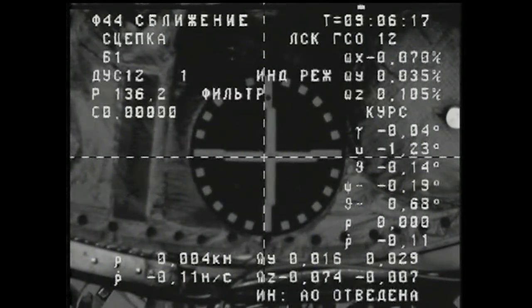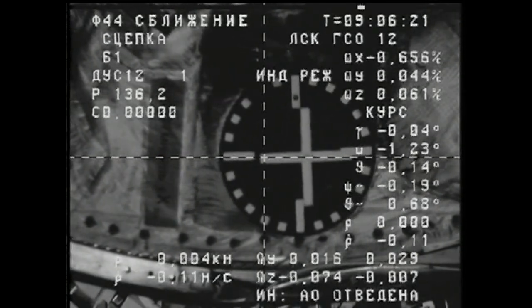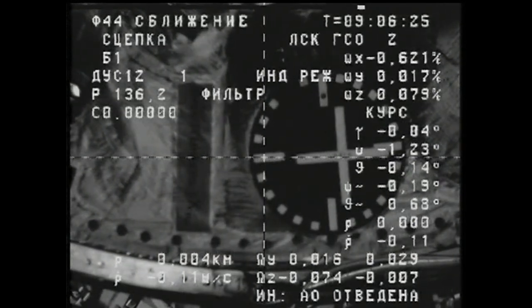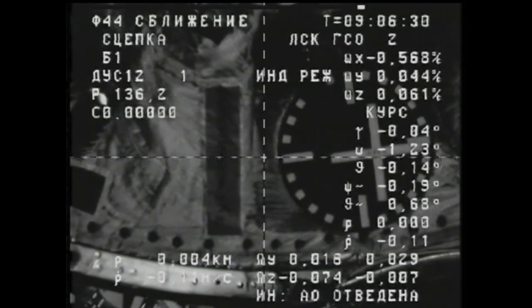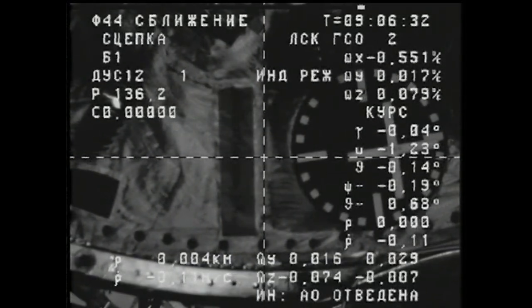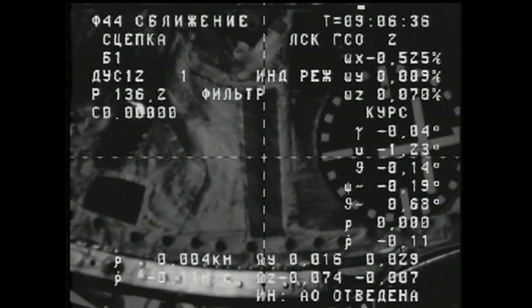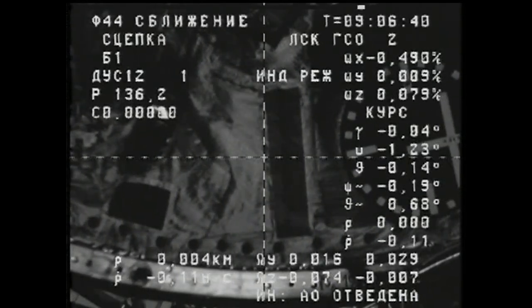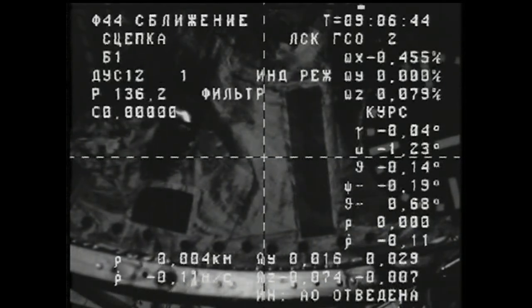And we have contact. Contact confirmed. Capture confirmed. Docking confirmed at 12:06 a.m. Central Time, 1:06 a.m. Eastern Time, as the Progress and the International Space Station flew 260 miles over the South Pacific. The station is now in free drift, preventing any perturbations as the initial retraction of the Progress docking probe begins.